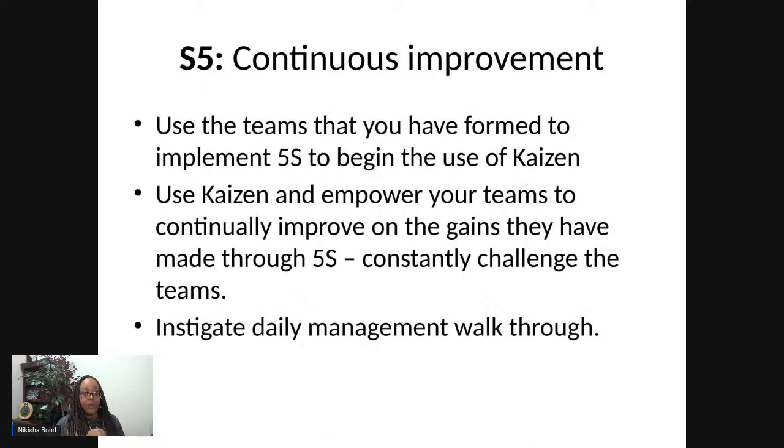But then another thing that you want to do is you want to have a continuous improvement team. So you want to empower your team, whoever's responsible for that space, to constantly challenge and update it. And you want to go in every single day and see how you can make things better, see how you can get rid of waste, how you can make it a little bit faster, because a lot of people underestimate little wins.